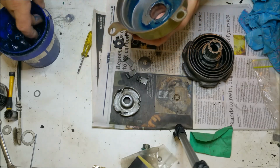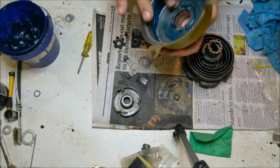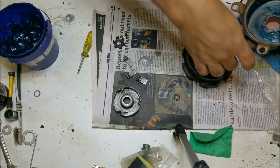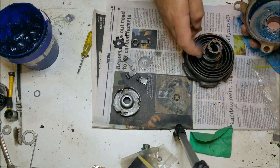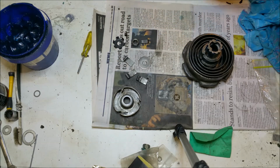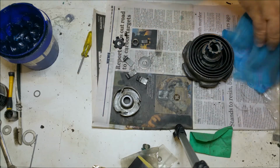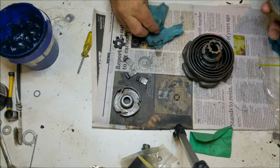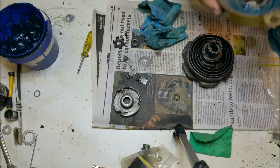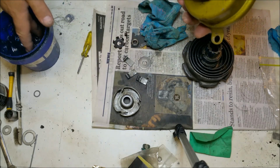I'm not going to get carried away with it, but all the grease I use, whether it be on cars or bikes or any of that sort of thing, is always high temperature bearing grease. Yeah. And a small bit of grease, there it is. And I think I'm going to have to push that in. I might just grease in there as well.